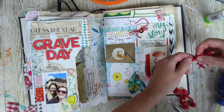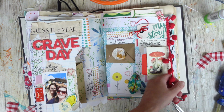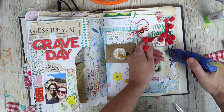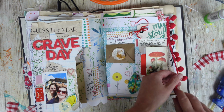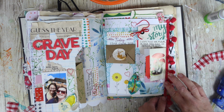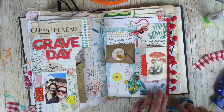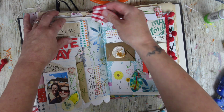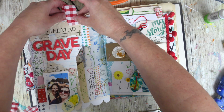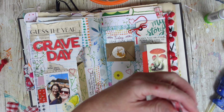Seeing as I've got the hot glue gun out, I quite often staple these in, but I've got the hot glue gun out, so why not? I wanted an extra touch of red, didn't I? And that definitely gives me that. Oh, I'm liking that a lot. I still feel like I would like to use that. I think it's just a little bit too long. I think that's all that's up with that.